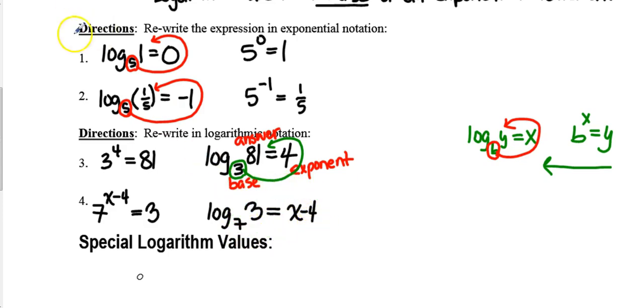I'm in good shape. This is super powerful because as of yesterday, or as of our last class, if I had given you this, we had no way of finding out x. But notice, as soon as we switched or rewrote this with logarithmic notation, x is no longer stuck in the exponent, and it's something that I would actually be able to solve for. Very cool.